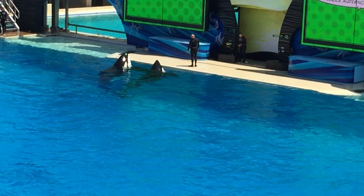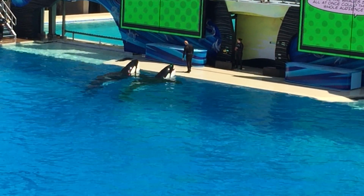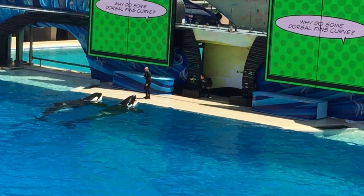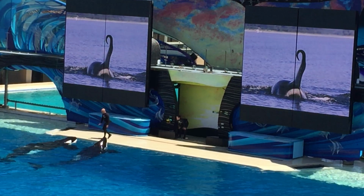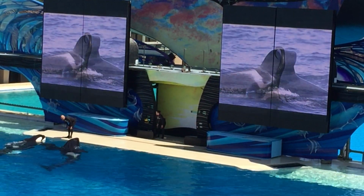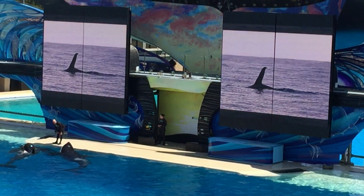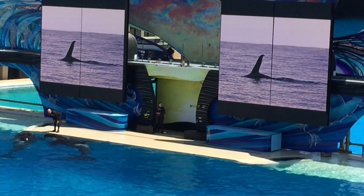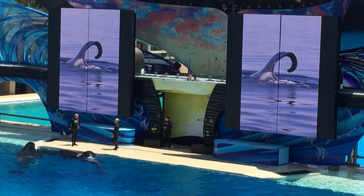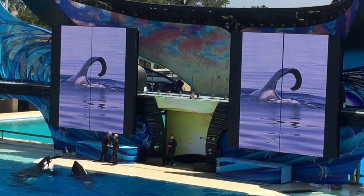All right, more questions. Oh, and here's some of those really common ones that always come in. So here we go, first question. Why do some dorsal fins curve? That's a great question. Now, dorsal fins lack any sort of skeletal support, such as bones or cartilage to support their height and weight. They're completely made up of something called connective tissue. So if an animal spends more time at the surface, over time, the tissue inside that fin might weaken and the fin could bend. Now, occasionally we see these curved dorsal fins in the wild, like you see here in the photos, and here at SeaWorld.